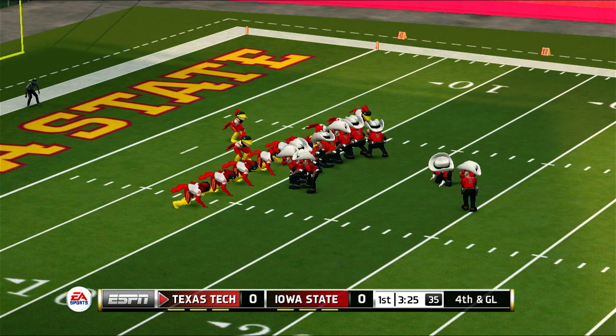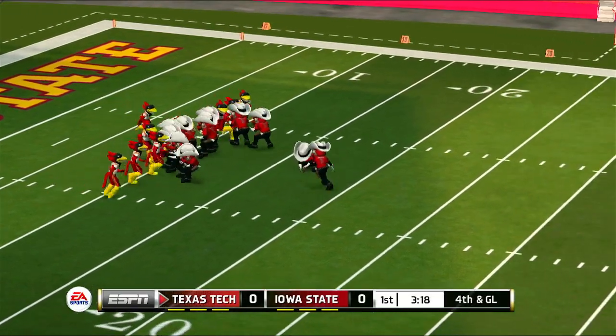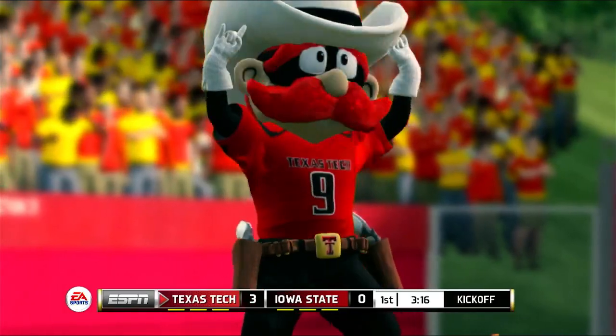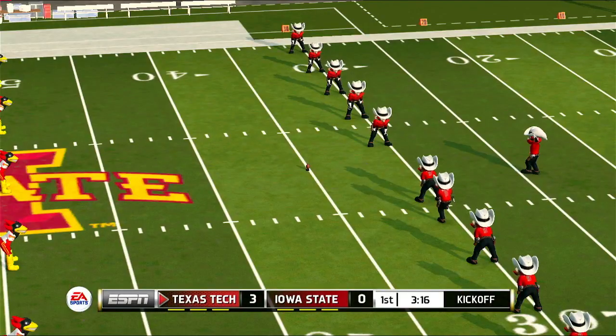This isn't much more than an extra point. Texas Tech could take the lead with this field goal. The kick is up, and it is good. And you've got to think they're pretty happy with holding them to a field goal right there.